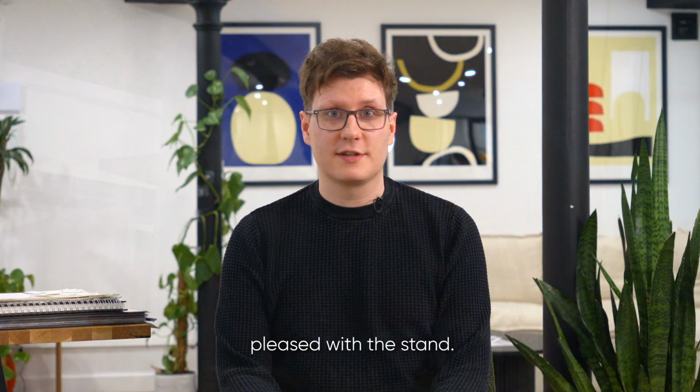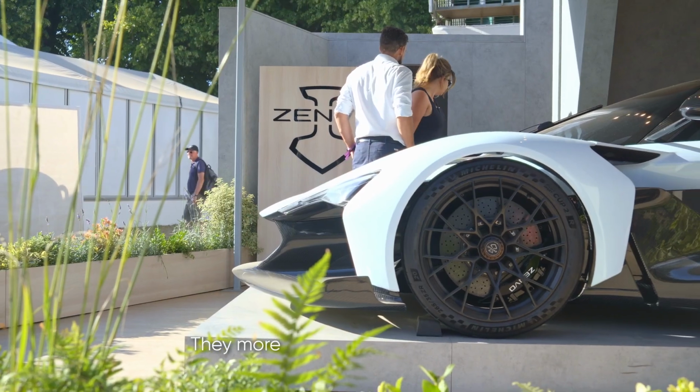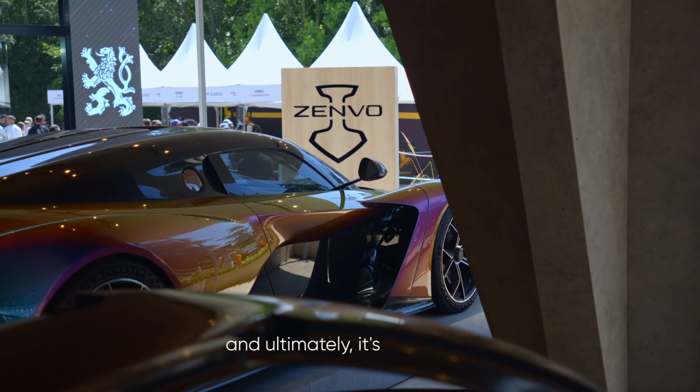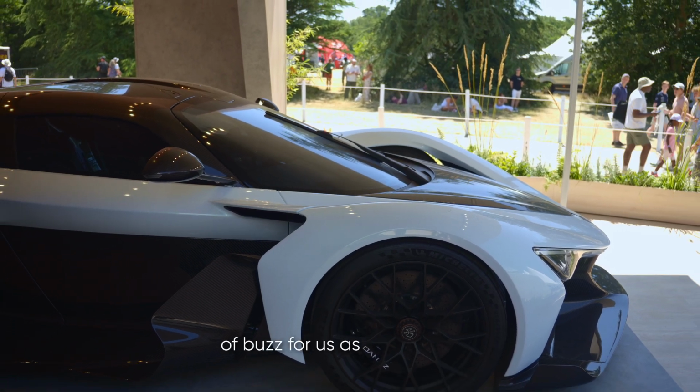Zenvo were super pleased with the stand. It really stood out at Goodwood and later at Monterey. They more than met their commercial goals for the shows, and ultimately it's led to a lot of buzz for us as well as Zenvo.